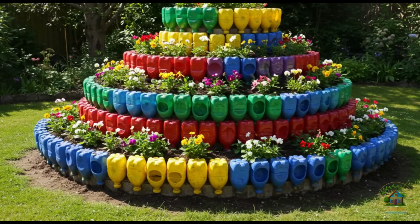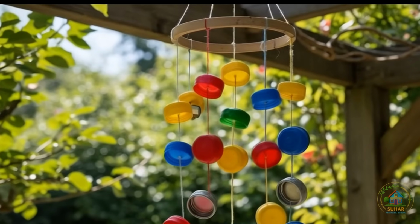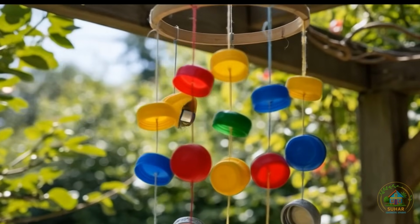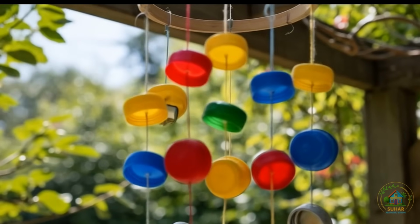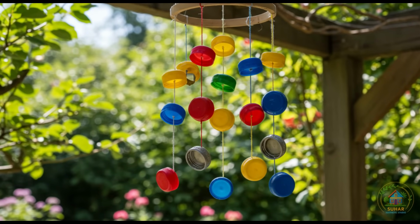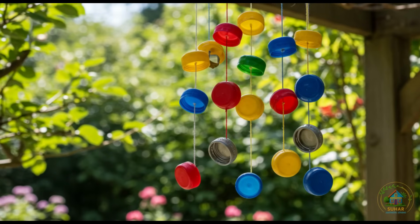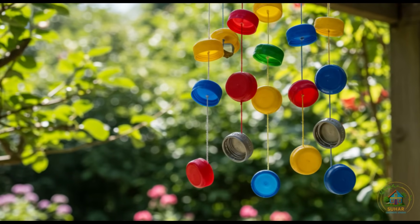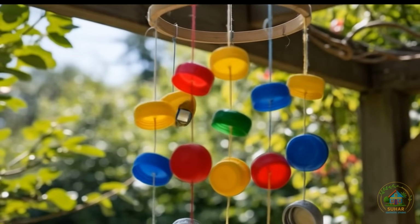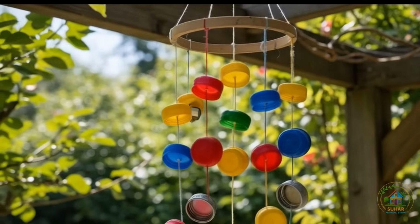(16) Hanging decorations from used bottle caps. In the soft breeze of the garden, this colorful hanging decoration gently sways, catching the sunlight and bringing joy to the space. Made from recycled plastic bottle caps, this simple DIY creation is more than just a visual treat. It's a meaningful reminder of the power of reuse.